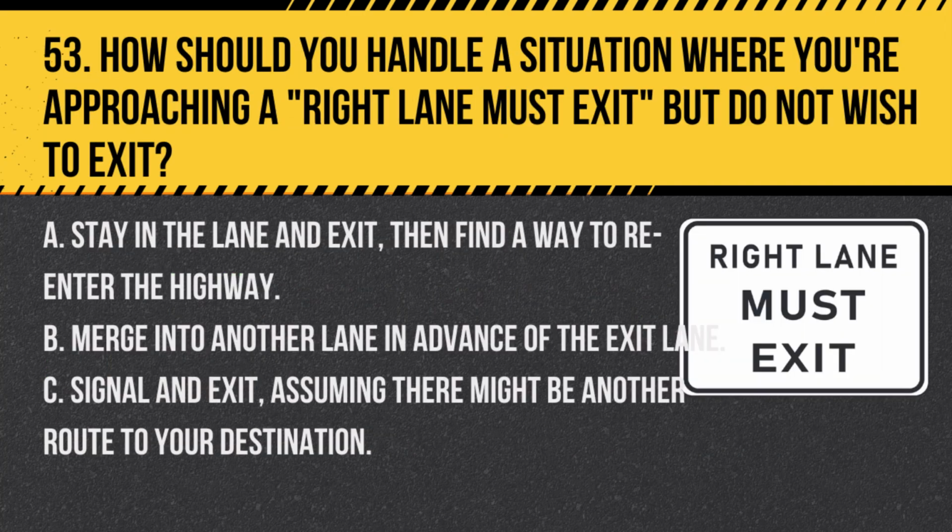Question 53. How should you handle a situation where you're approaching a right lane must exit, but do not wish to exit? A. Stay in the lane and exit, then find a way to re-enter the highway. B. Merge into another lane in advance of the exit lane. C. Signal and exit, assuming there might be another route to your destination. Answer: B. Merge into another lane in advance of the exit lane. Early lane change helps avoid unintentional exits.